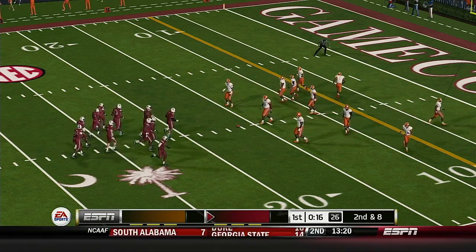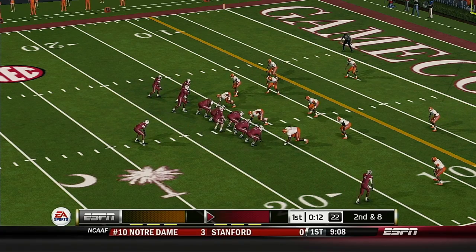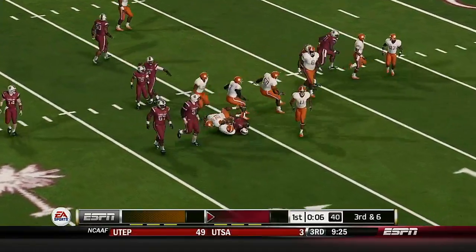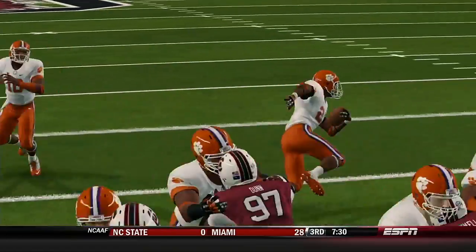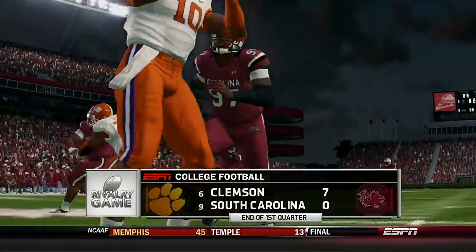From the 16-yard line, it's second down. Fires out to his wideout. They'll bring him down right around the 14-yard line. We played one. The Tigers lead 7-0.